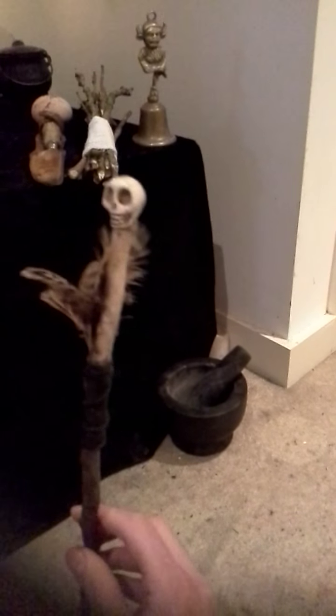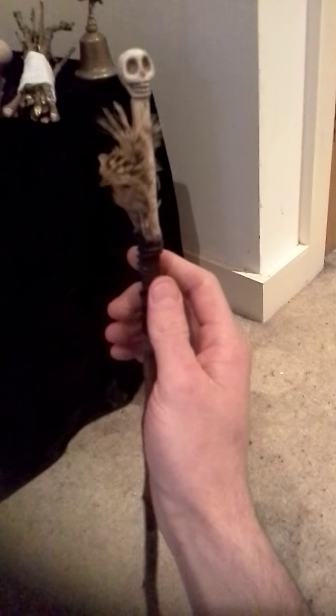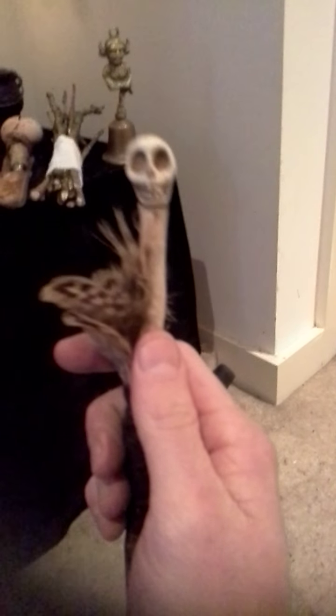what else we got? We have my blasting rod, which is nasty, made of blackthorn, which I use for naughty stuff. It's got owl feathers in there, as owls are associated with darker magics, particularly in the West Country, known as owl blinking. I've got a skull there. So yeah, it's something that I've crafted. My first wand, my first sort of wand when I got back into traditional witchcraft, it's something that's very special.